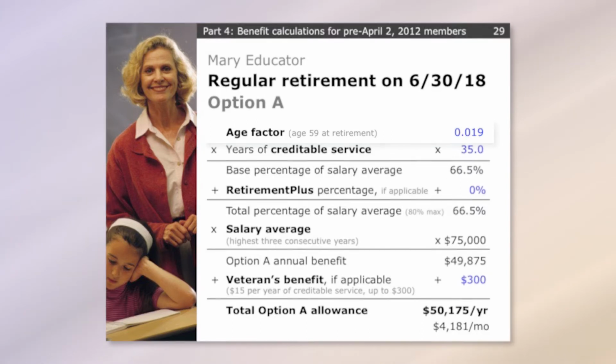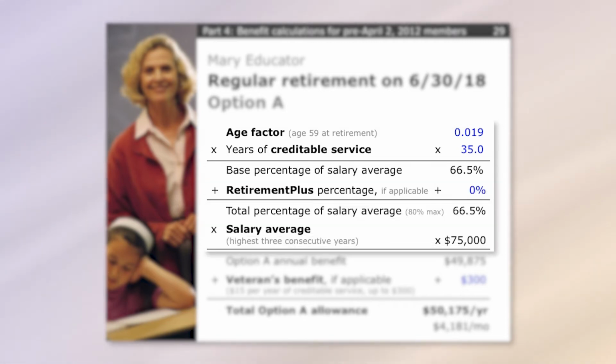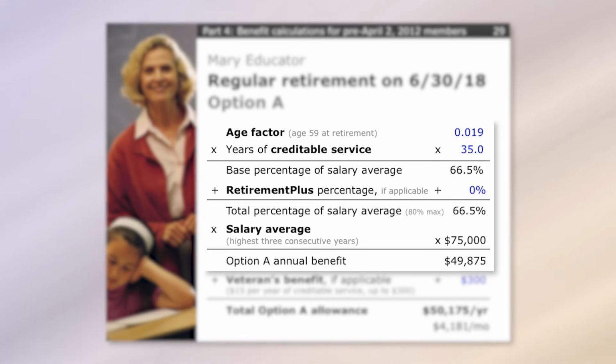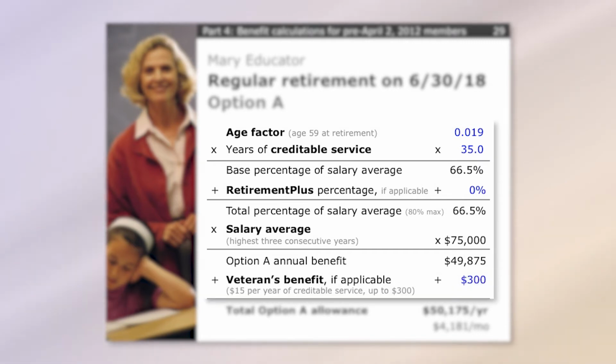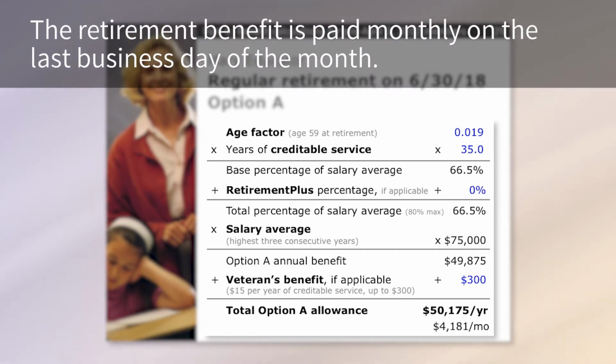We take Mary's age factor of 0.019 and multiply it by her total years of service, which results in an Option A retirement percentage of 66.5%. We then multiply her retirement percentage by her salary average, which is $75,000. The result is an Option A annual benefit of $49,875. Since Mary qualifies as a veteran, she is eligible for the $300 veteran bonus, bringing her total Option A annual allowance to $50,135 or $4,181 per month.